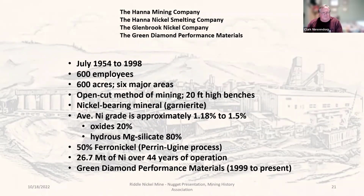And Green Diamond's performance materials started as a way to see if they could make some money off the slag, or the waste product coming out, and it's still going well today to the present. I understand there's about 60 employees now, and it's all still based there in Riddle.